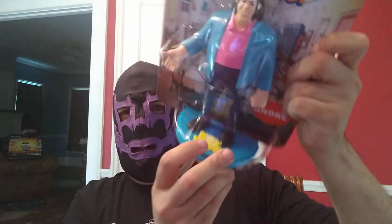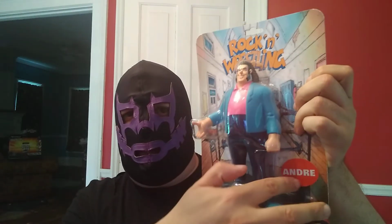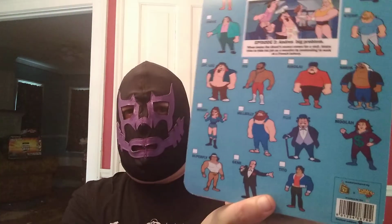So this Andre, if you can see it, has a Rock and Wrestling stand. But then the sticker on here reminds me of the way they did the LJNs back then. He did put a bunch of the other wrestlers on there, and he also put on here episode 3, Andre's big problem. When Andre the Giant's mama comes for a visit, Andre tries to hide his job as a wrestler by pretending to work at a French bakery.